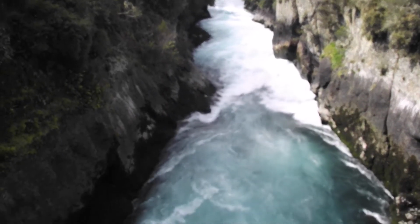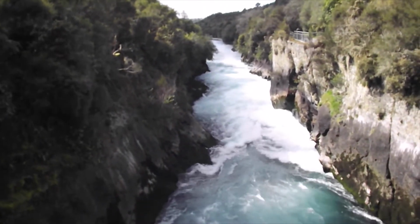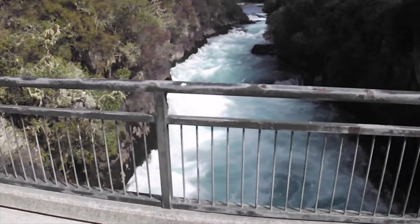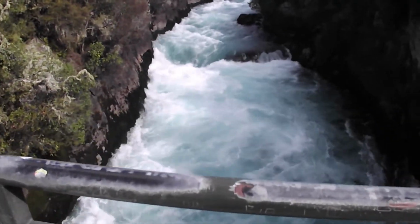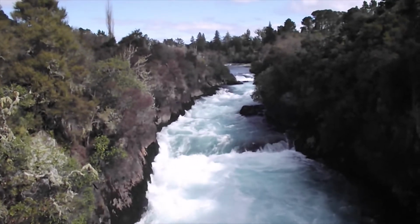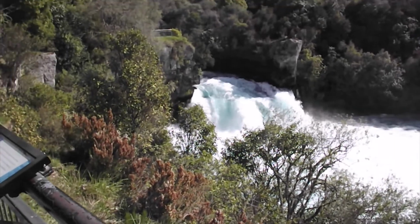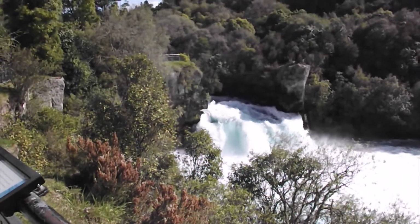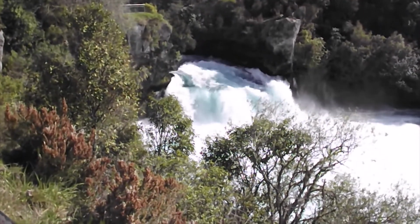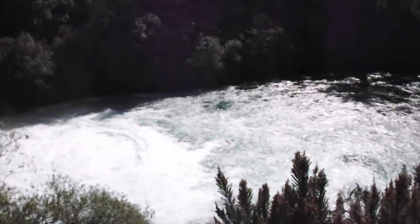That's not on zoom because the zoom wouldn't come back, I don't know why. So, there we have it. Huka Falls. It was up there, like Taupo. There we are at the end of the falls where they finally finished. And of course, to come, the Waikato River.